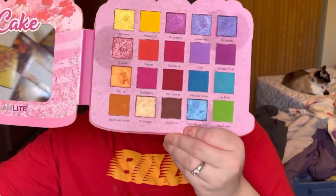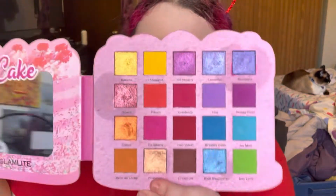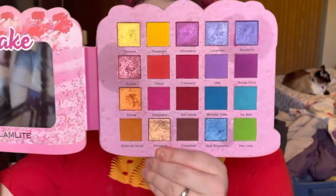Like, don't get me wrong, it is beautiful, and there are shades in here that I do love, like cinnamon, banana, guava. Like, all these shades are beautiful. It's just not a palette that I reach for, and I prefer my other Glamlight palettes more, so I would not repurchase this palette.